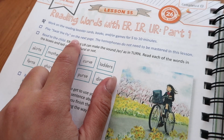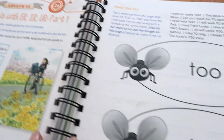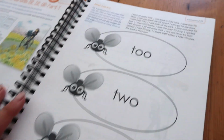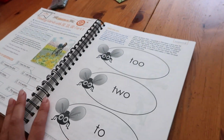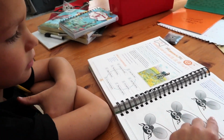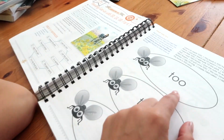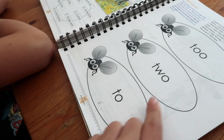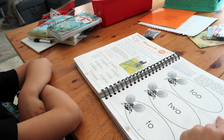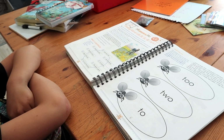All right, play Swat the Fly on the next page. I am not gonna get the fly swatter out because I do not feel like we have enough room for a giant fly swatter for this game. So we're gonna go over the different forms of two. Do you remember what these different twos meant? Remember we talked about these? Okay.